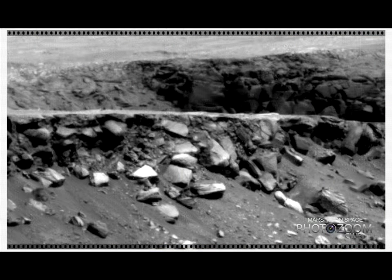Take a good look at this one. You might not see much right now, but let's change the colors. Here we go. A round formation up here.